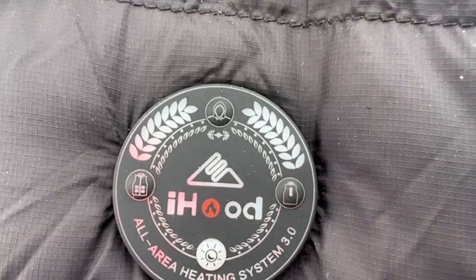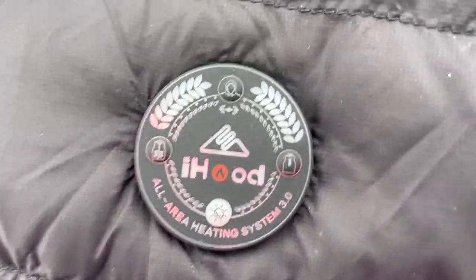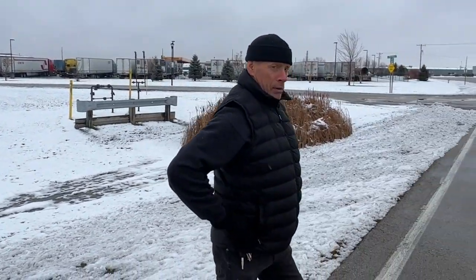It's kind of pulsing. Yeah, it's warming up. It's warm. It's like your toaster oven. How's it look? Yeah, good. Look. Looks good.